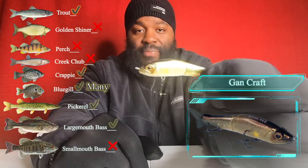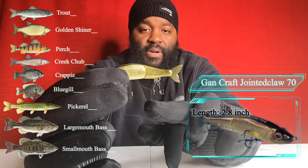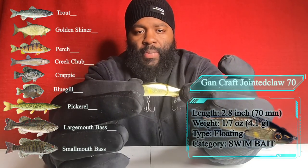Gan Craft Jointed Claw 70. I only buy them in floating. They come in sinking, and they also come with now the single hook for true bait finesse targeting trout. I had one that I did like that before they decided to make those, and I'm like, I'll stick to these with the treble hooks and then change them out accordingly.